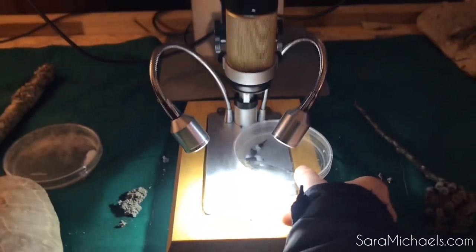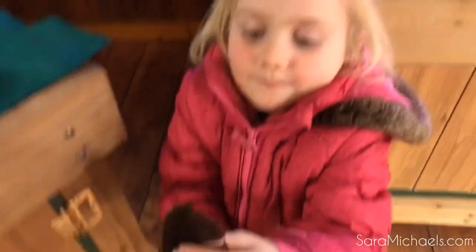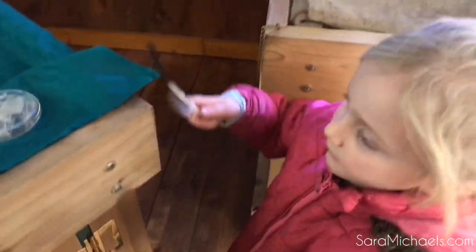Under the microscope there, and then you can see it up on the screen, which is pretty cool. Mom, can I keep this photo? It's real. I know, but it stays right up here. That's part of the exhibit.